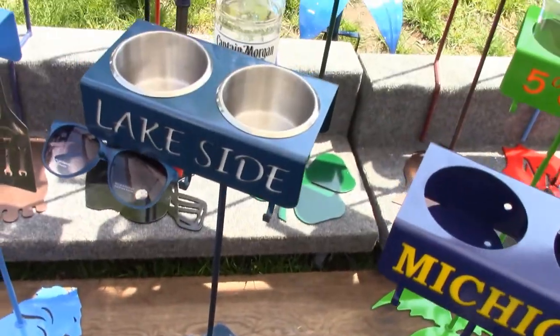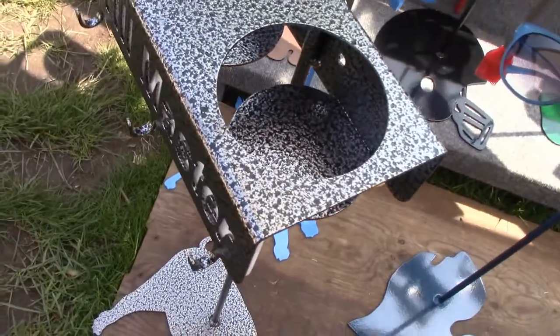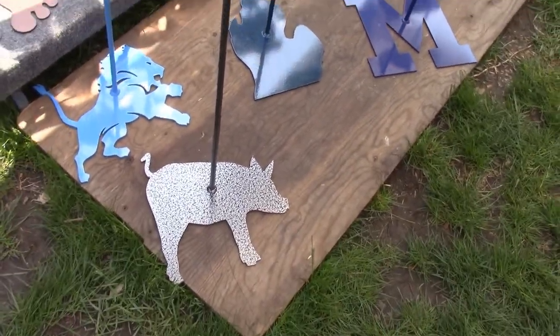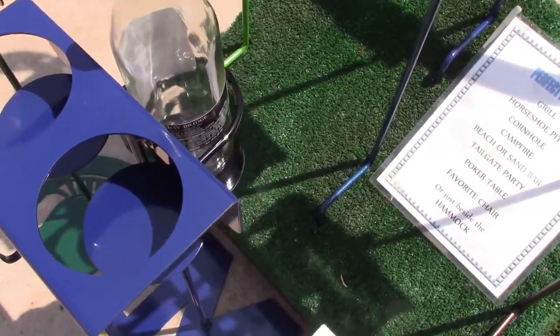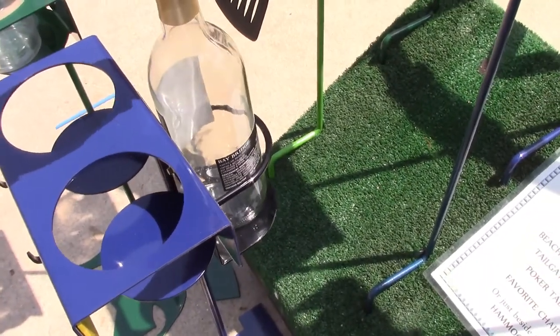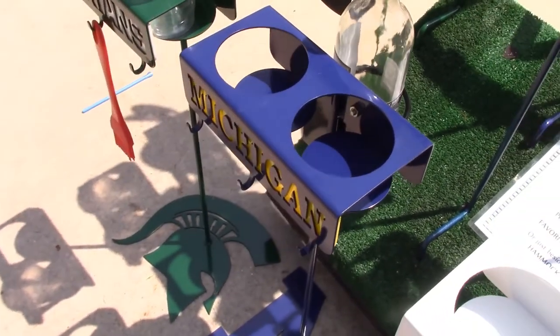That's cool. Lakeside. Yeah, all the way. Grill Master. Pretty cool. I like how these ones here. Some of these got the little thing in the back. You put your bottle in there. Look at that. You don't have to keep running back and forth to the bar to get your bottle.